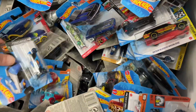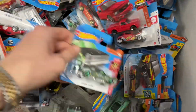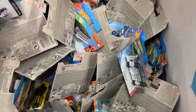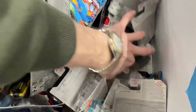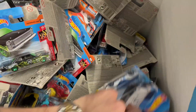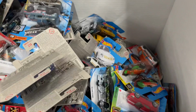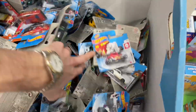Not a great deal in the way of new bits and pieces. But whilst I'm in this one, I'll just have a little look around and have a little look on the clip strips, see if there's anything in here as well. No joy. There was some B case in there. Right, that's it. Alright, I'll go check the store.